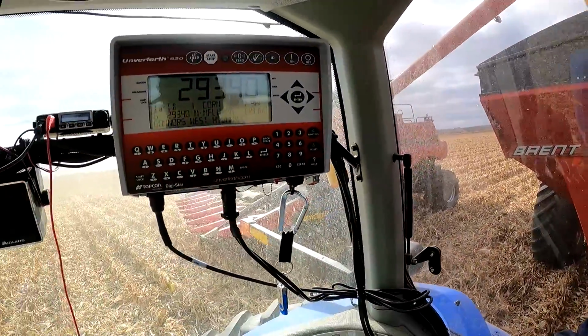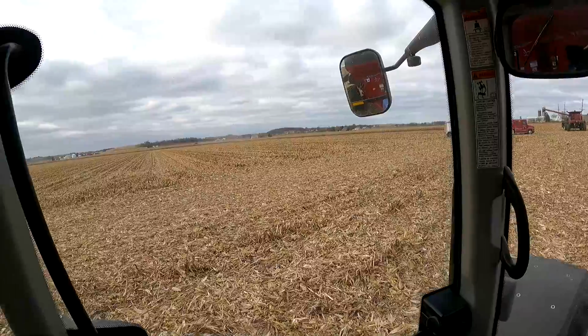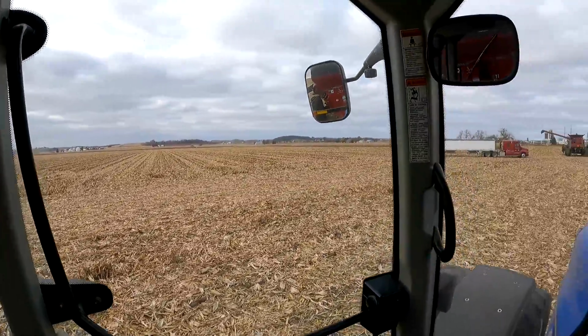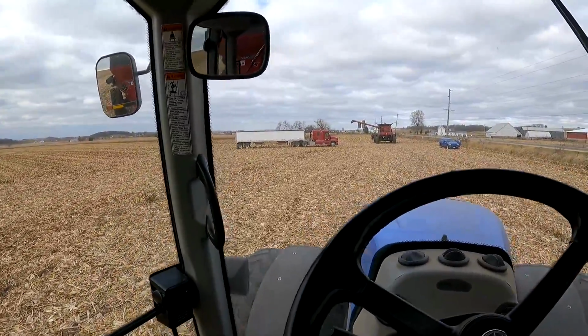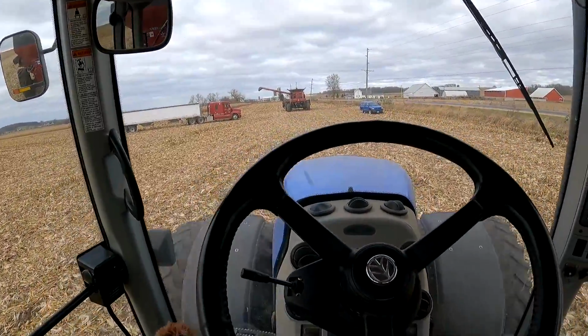Dumping. One more dump should fill me up. Neighbors are rolling pretty good over there. They're probably going 4 mile an hour with their 8-row. We definitely could push it more with our 8-row, but that just goes 1 speed, just like the Bud Man.